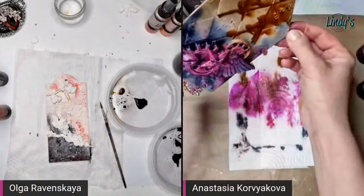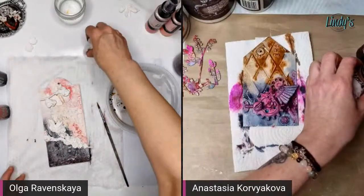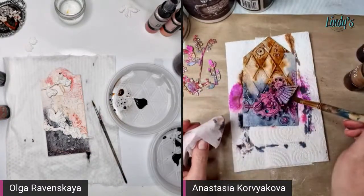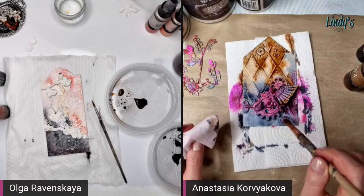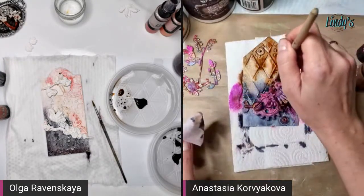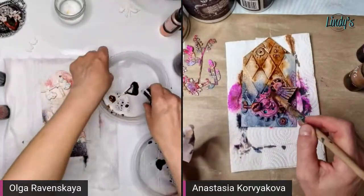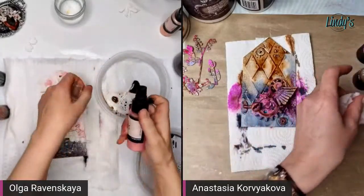I'm adding Mission Bells Brown spray on the edges of my mold element. And some here and here. And now you are painting molds too, yes? Yes, yes. Everything together. Okay. Everything together. I have Salt Water Taffy for them.